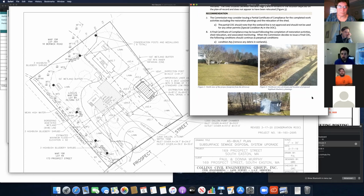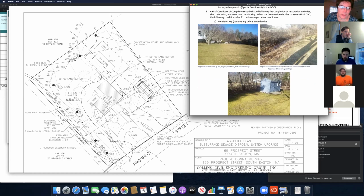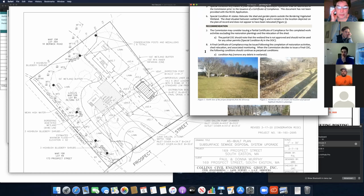Looking at the staff report, it looks like the restoration, plantings, and relocation of the shed has not been completed yet. That was older. It turned out that they actually had relocated the shed. They just didn't show it on the plan as relocated. So this is a revised plan since the staff report was put in. And those blueberry shrubs were just planted in the last week. There are 3 groups of 3. George Collins himself sent me an email that he went out to the site, that the work was just done over the last week, and he was at the site at the end of last week and observed the blueberry bushes. Great.